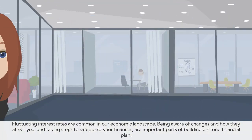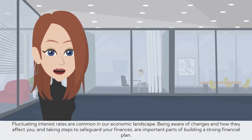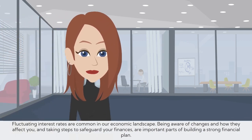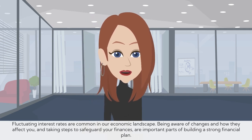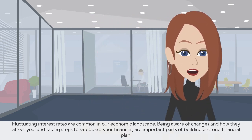Fluctuating interest rates are common in our economic landscape. Being aware of changes and how they affect you and taking steps to safeguard your finances are important parts of building a strong financial plan.